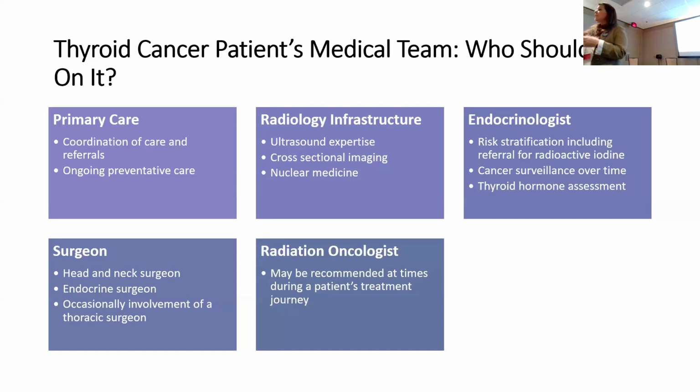Radiation oncology, sometimes this may be recommended in certain thyroid cancer patients' journey, depending on each particular situation. Normally, this is to help control one area of disease that happens to be growing when other areas of disease are stable, or sometimes when an area of disease is becoming symptomatic.